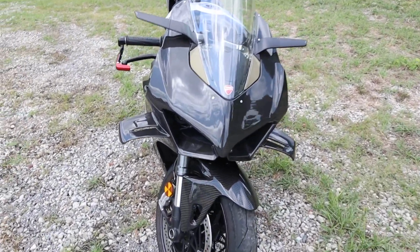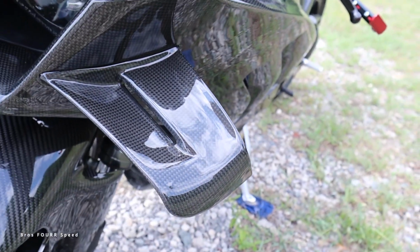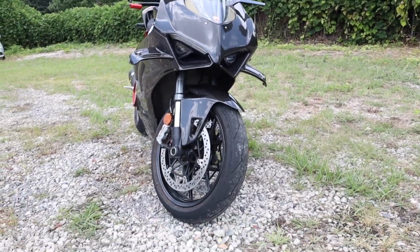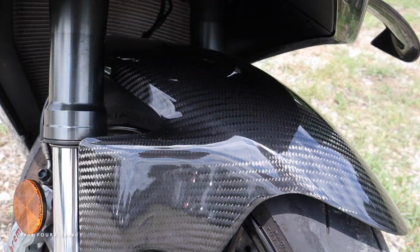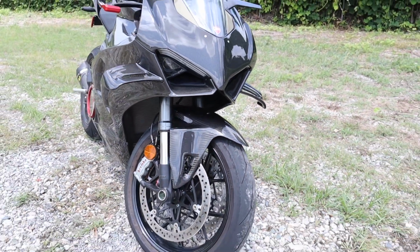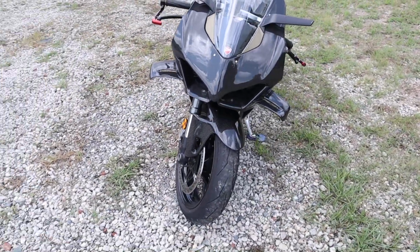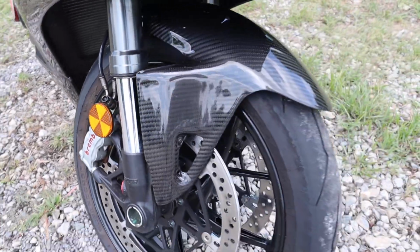But on both sides of the headlights and the high beams, check out these aerodynamic fins that poke out. Gives it a pretty cool look, and of course that extra aero. Now the front fender is also carbon fiber. This has a fully adjustable Showa shock with the 43 millimeter fork. It also has two 330 millimeter semi-floating discs with 4 piston calipers. Of course they are Brembos there.